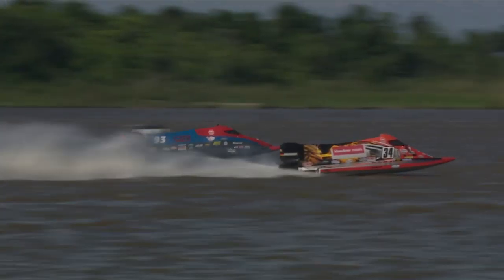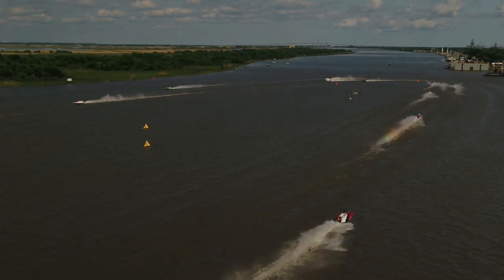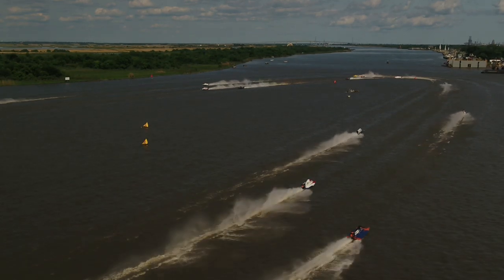Blew up his number one and his number two powerhead. He's on number three for the weekend. Been a rough go of it for the gentleman out of Okeechobee, Florida, but trying to put together a solid finish here in the finals.